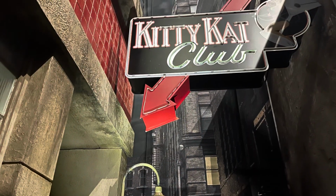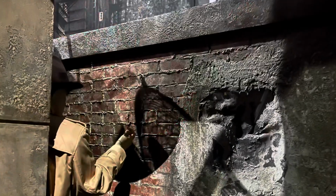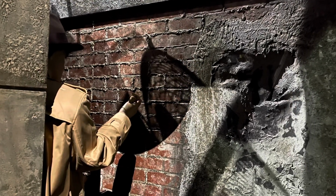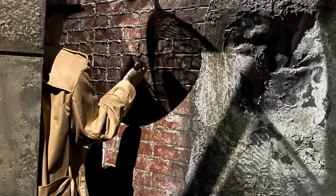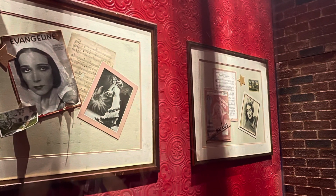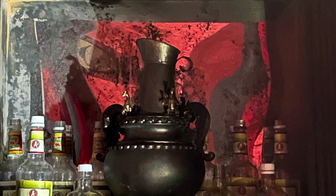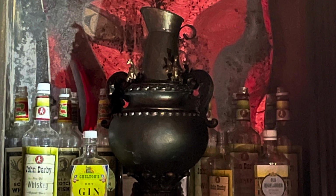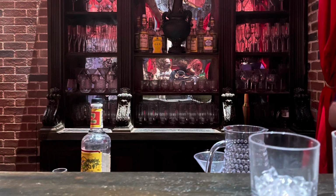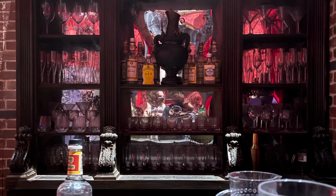And now we're going to enter the Kitty Cat Club, which is what you saw when we were walking on that pathway within the park at Universal Studios. And there's Boris Shuster right there. And we have our other totem right here.